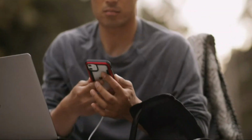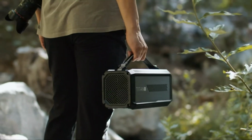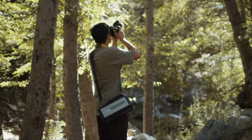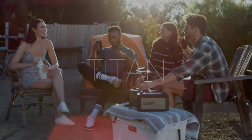Both models are constructed with a durable aluminum body with rubberized corners for extra protection. They have a handling strap for easy portability, and the larger Titan XL can be worn over the shoulder with a shoulder strap. The Raptic Titan and Titan XL. Compact, portable, and powerful, giving you power where you need it most.